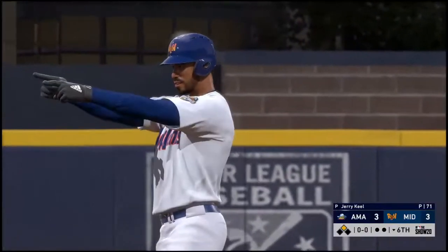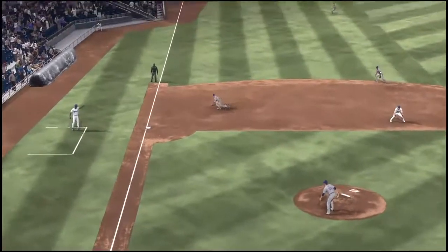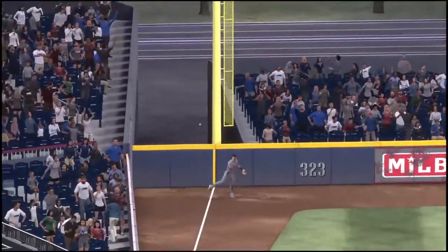Back-to-back doubles now, and that's a great way to get an inning going. The leadoff man shows him how it's done, and he comes right behind him following suit, lacing a double of his own. Could be a big inning if this continues.